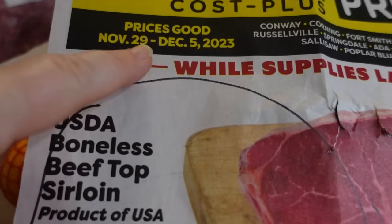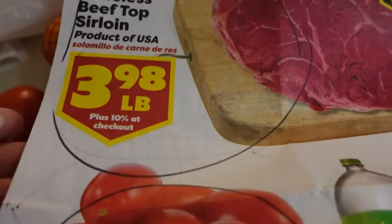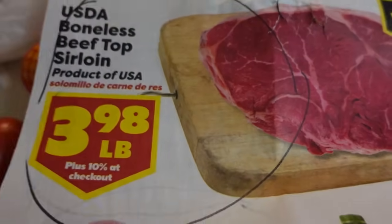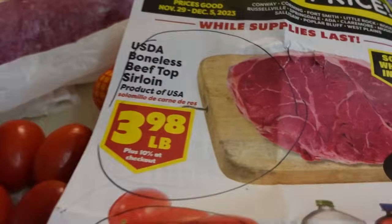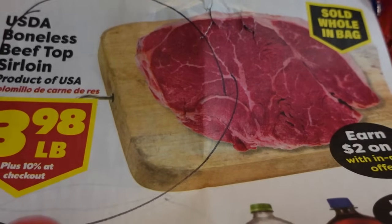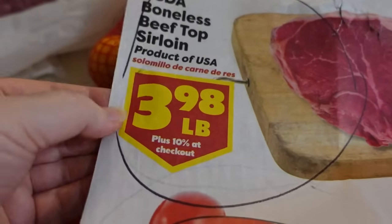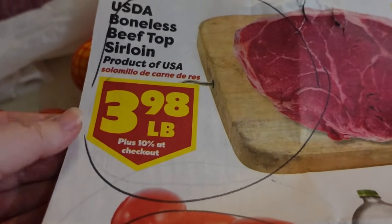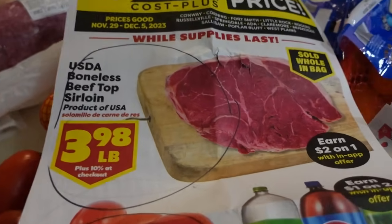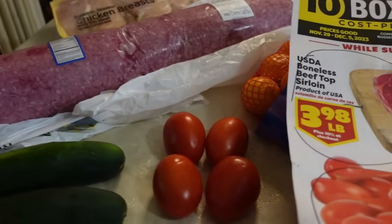So here are the deals that I saw this week at 10 Box. And these are good through Tuesday, December 5th. If you have this in your local area, take advantage of them before that date. They did have this boneless beef sirloin for $3.98 a pound. Now, I did go in and look. You can see I did not purchase any of that. But when I did go in and look, it says sold whole in bag. It was a big monster hunk of meat in that bag, and they were running about $95 per bag. Now, granted, the unit price was very good, but you would have to fork over a decent amount of money in order to get that, and I do not have the freezer space.